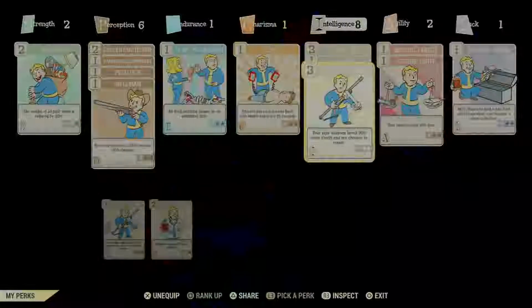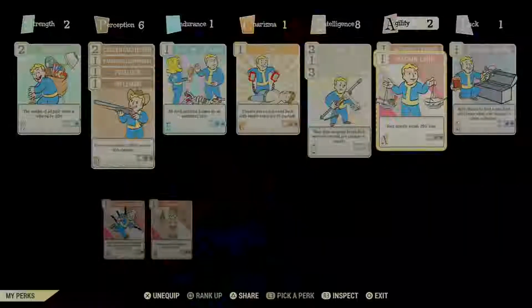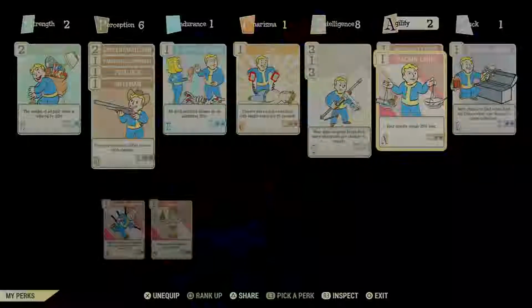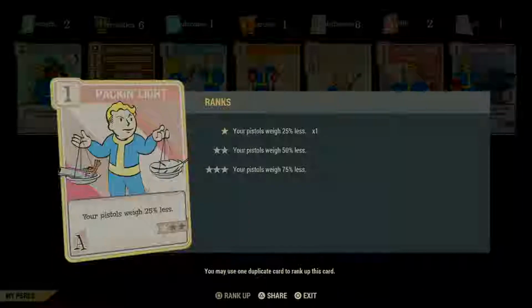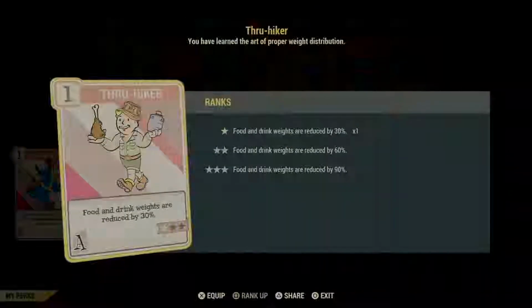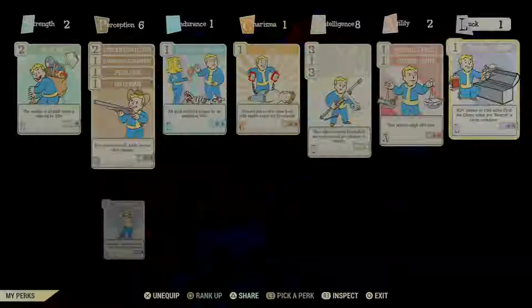Intelligence 3, 4. That's 7. That's got to be the next one I do so I can do the rad perk. Agility is 2, and I've got 2. Moving target, and... what's this one? Oh, pistol's way less. I don't know, is that really that great? Burst into the afterlife in a full sprint. That could be beneficial. Yeah, I don't know if I want to place anything for that.